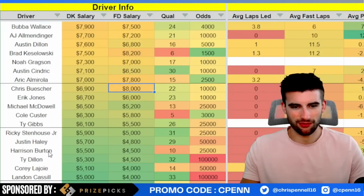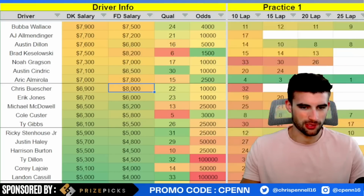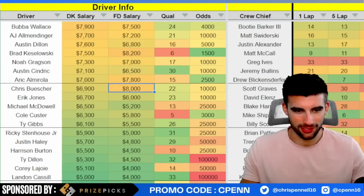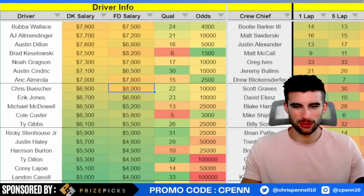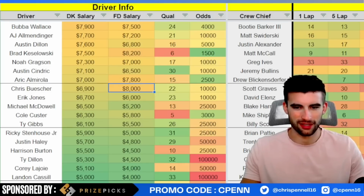Justin Haley, $5,700. He's starting in 29th. Did have a nice 14th place finish at Gateway early in the season, but 31st at Martinsville, starting near the back of the pack. I don't really see him improving upon his position too much. We saw passing was a little bit difficult last time here. There's just not any room on the track, really. It kind of corresponds with where he runs in practice as well. So, some pretty low expectations on Justin Haley.